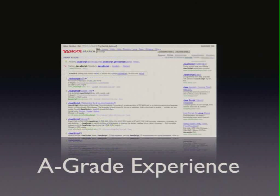On the A-grade experience, if we look here, all the CSS comes in, the JavaScript comes in. Those links above the search box become tabs that do a nice kind of DHTML redesign of the page. And so you're able to give that C-grade experience to anybody in the world and also have this really high fidelity experience for the vast majority of your users.